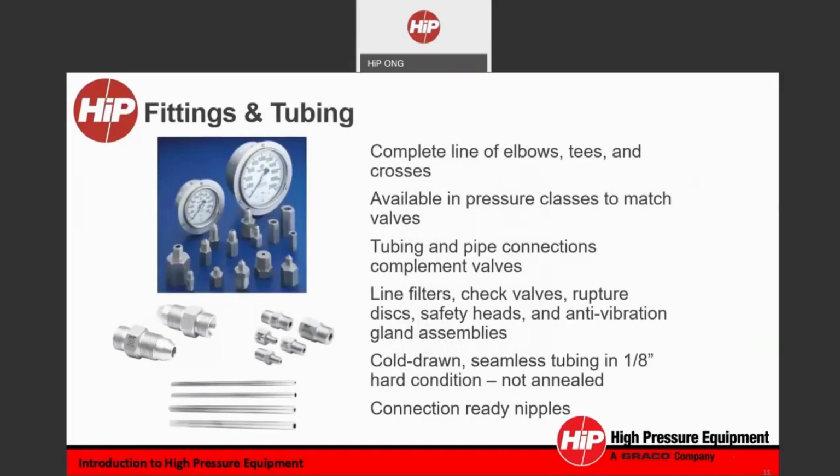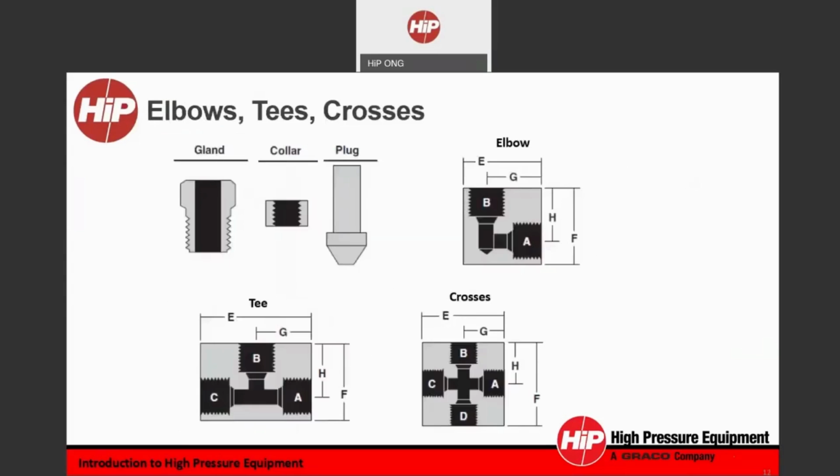High Pressure Equipment Company offers a full line of fittings and tubing, including elbows, T's, and crosses, which are available in pressure classes and tubing sizes to match our valve line. We stock 1/8 hard cold-drawn tubing, not annealed, and pre-made tube nipples are available from stock in lengths up to 12 inches. Longer lengths can be provided upon request. Other accessories include line filters, safety head assemblies, and anti-vibration gland assemblies.